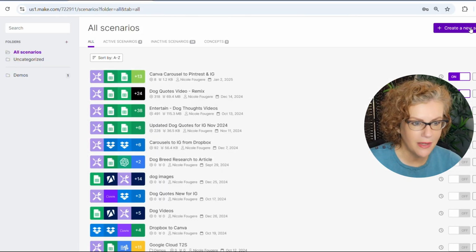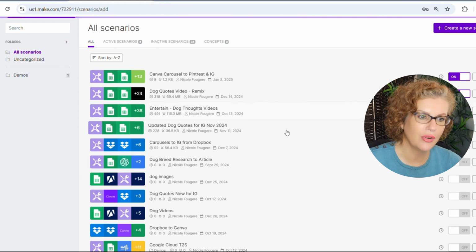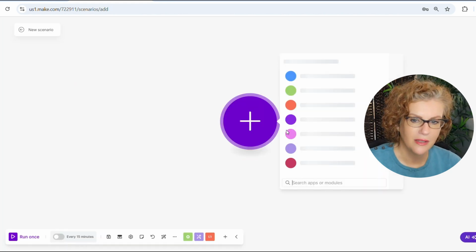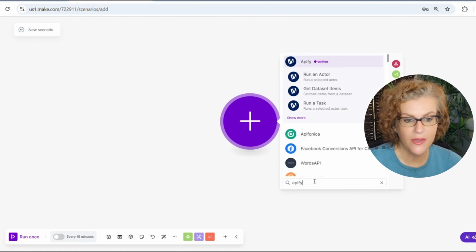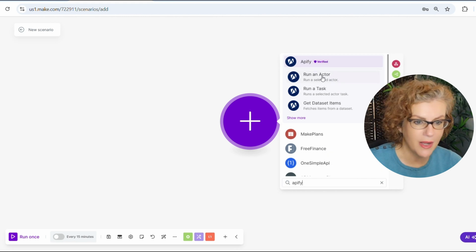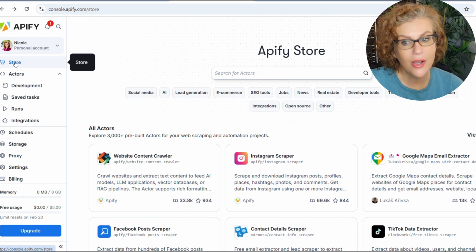So here we are at make.com, and we're going to create a new scenario. We just needed those first two things. The first thing we're going to add in here is an Apify, because now we need jobs. So we've got the CV sorted, the resume sorted, but we're going to go into Apify. We need to run an actor. But first, we need to go over to Apify.